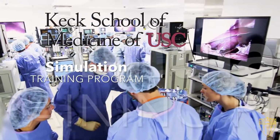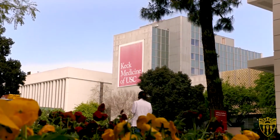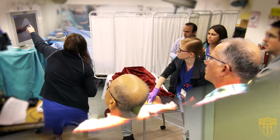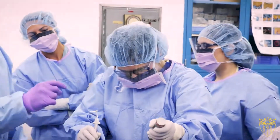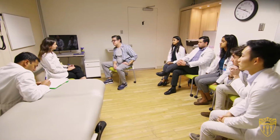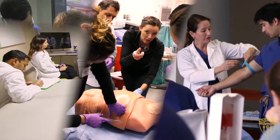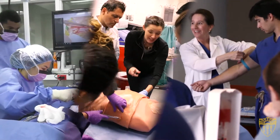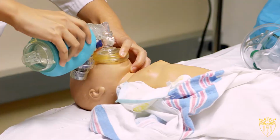At Keck, we're very fortunate to have a variety of venues where we have simulation, from our clinical skills center in the center of campus to our surgical skills center to our fresh tissue lab and other settings over in our county hospital facility. So we're able to have learners of all levels participating in simulation activities, all at the same time doing very different activities in our various centers. On any given day, we may have 3, 4, or even 5 labs going at the same time.